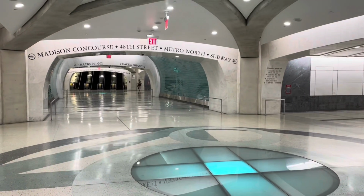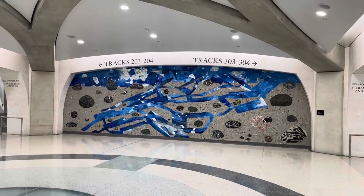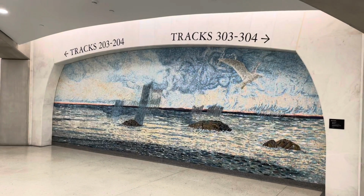I have to say, I really like it. Like, the combination of marble, glass, the occasional concrete, and then the bright lighting, it makes it look super fresh and spacious and new. And the artwork that they've incorporated, it's really beautiful.